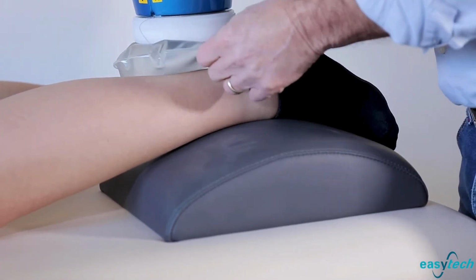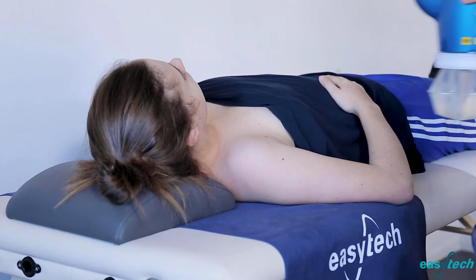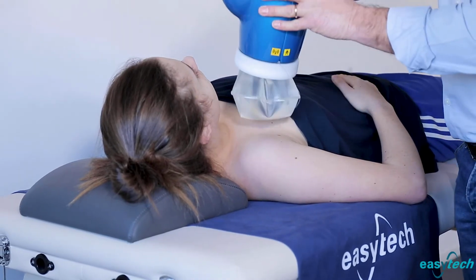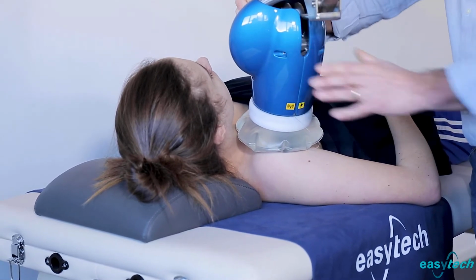To make the treatment effective, please note that the antenna that emits the electromagnetic wave must be perpendicular to the skin in order to fully invest the anatomical target.